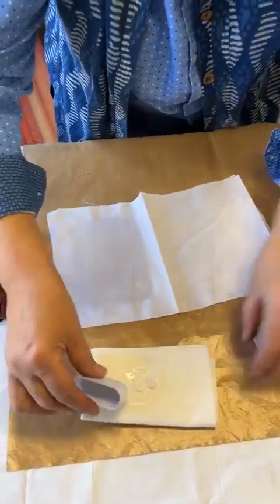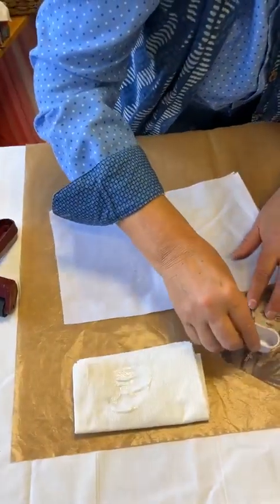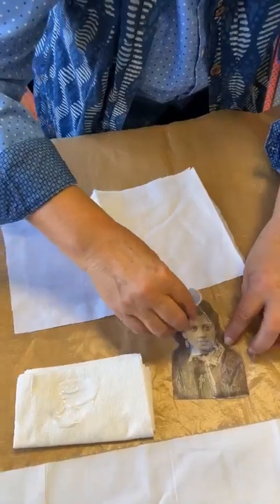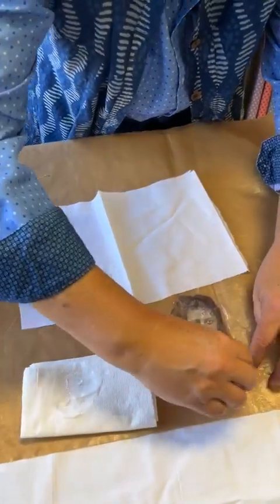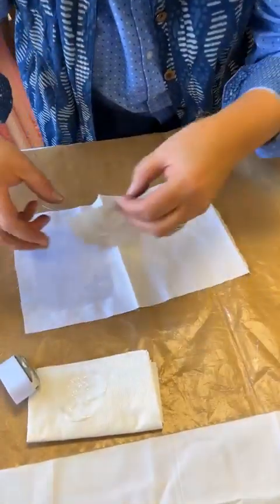Okay, now when Liz and I did this in Italy, she said she no longer puts it on the picture. But for me, I need to. She's now in Seattle where it's nice and wet. But once you start putting the matte medium on here, you're going to start dissolving.